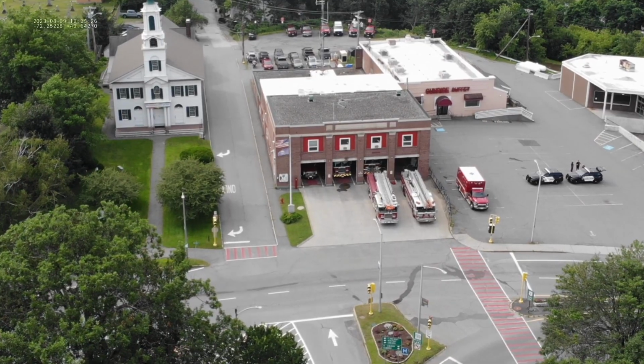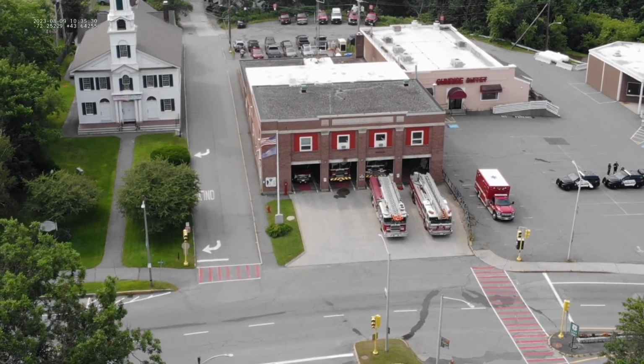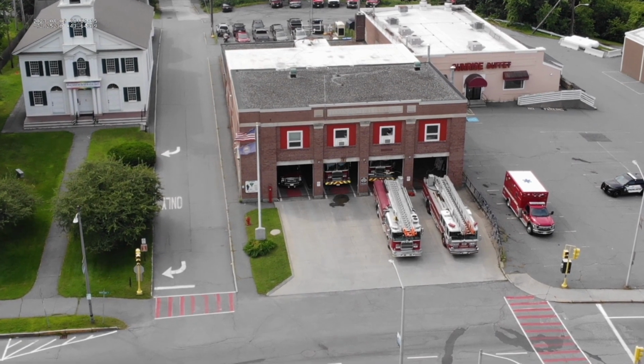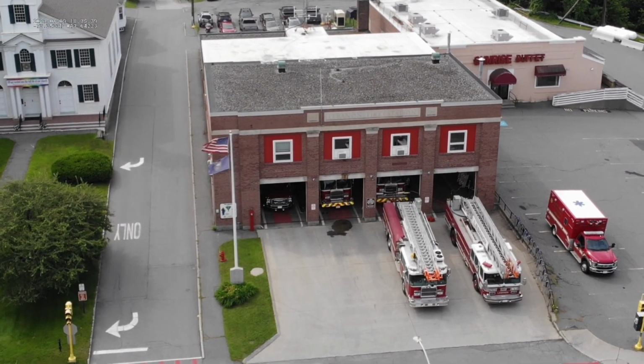Change is never easy, but for our fire station, it's a necessity. Together, let's build a new fire station that reflects the needs of our growing community and ensures the safety and well-being of our firefighters, as well as the commitment to our community's growth and sustainable future. I would like to ask you to support us in building a new fire station.